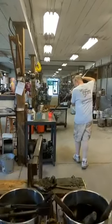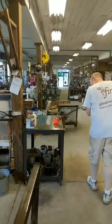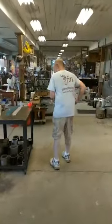All right, he's going to cool the tip of that again by angling the iron down, cooling the end of the glass, and we'll see where the inflation begins.